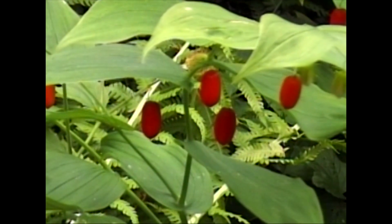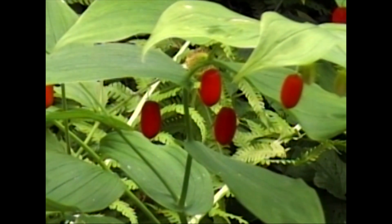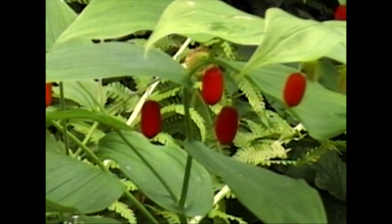If you look closely, you can see why these watermelon berries are also called twisted stalk. They grow from a dog-leg stalk that comes out of the base of the leaf bottom.